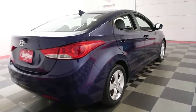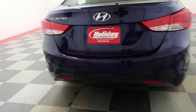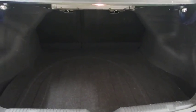We'll take a quick look down the passenger side. There is keyless entry for the trunk. As you can see, it's very clean back here. That second row seating does fold into a 60-40 split to give you some extra space when needed. And the reason that I'm showing you this Hyundai today is because I would like for you to see all angles of this before you schedule your test drive or before we ship this out to you.